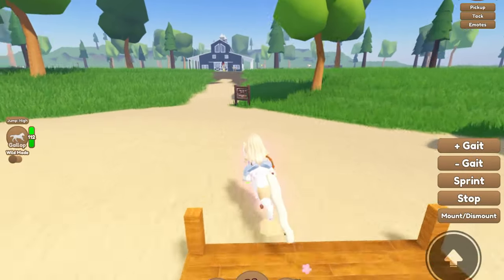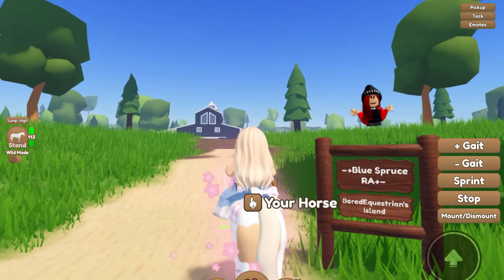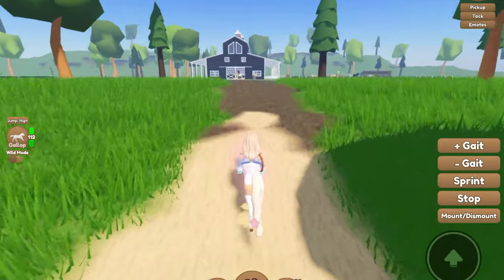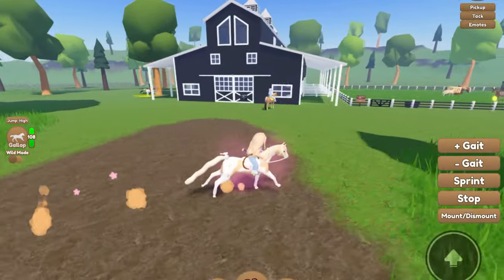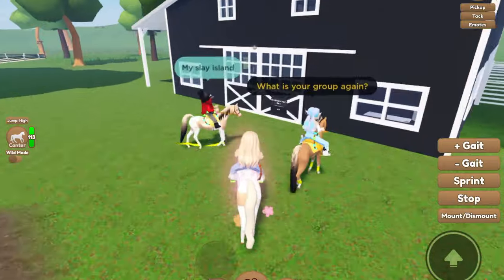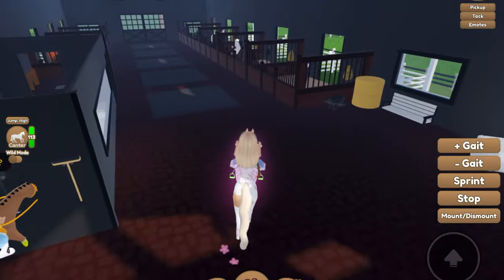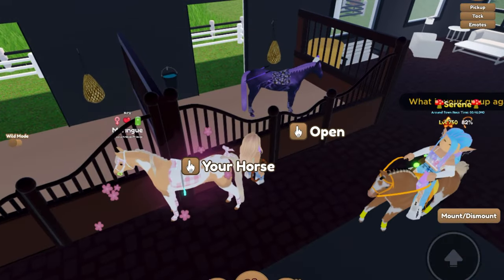So here we are on Blue Spruce RA, Bored Equestrian's Island. So we're gonna go ahead and check this out. To start off, I am loving the black and white theme. Those two colors go so well together. And then of course we're going to start on the inside and then go ahead to the pasture and check out all of the neat horses in here. Ooh, what a cool one.